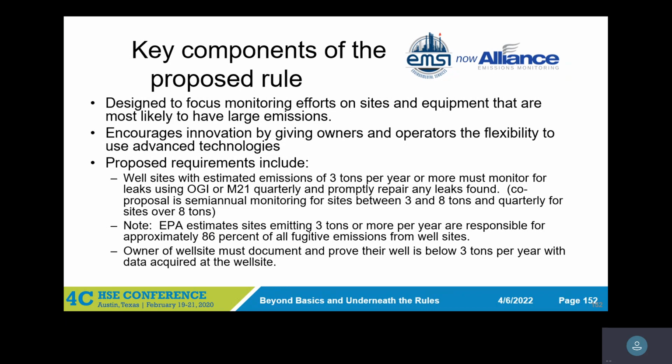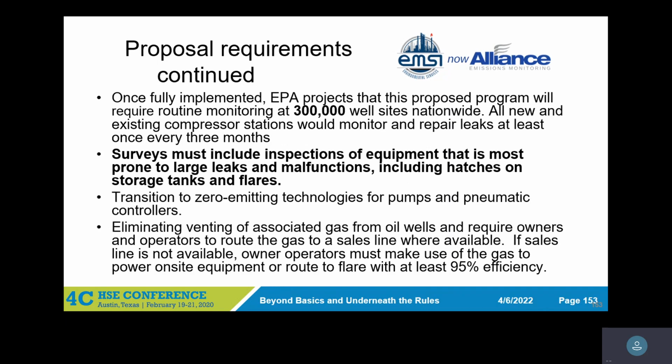So basically, they're handing out a Quad A, similar to Quad A, but they're going to have a Quad B and a Quad C, and it's a lot more camera centric than the other ones. They feel like the new technology that the cameras provide can yield the best bang per buck. The only problem is, whenever you do the math, the number of wellheads that are going to end up being subject to regular monitoring is about 300,000.